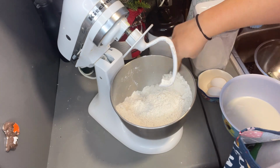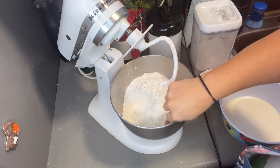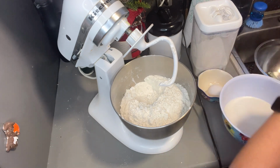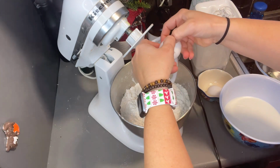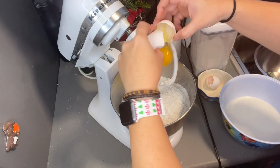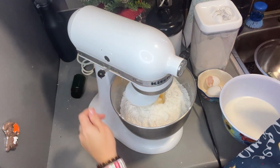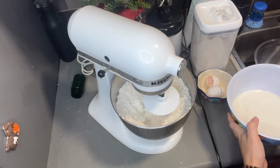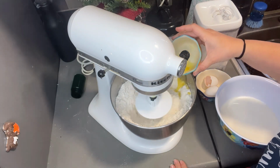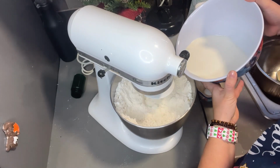Go ahead and push in the sides. Make sure it all gets mixed in here really well from the beginning. Okay, and then now we're going to go ahead and add in our 2 eggs. Butter and our yeast mixture.